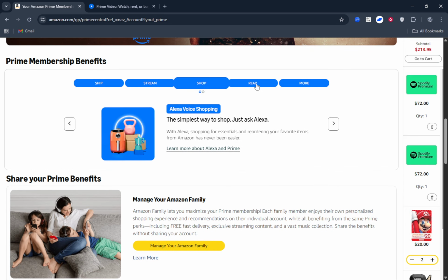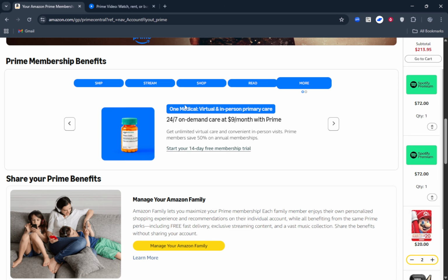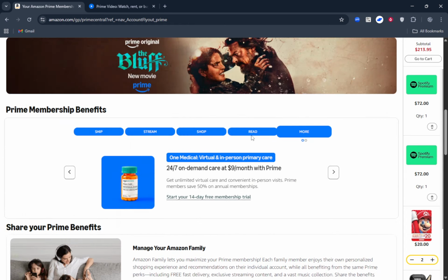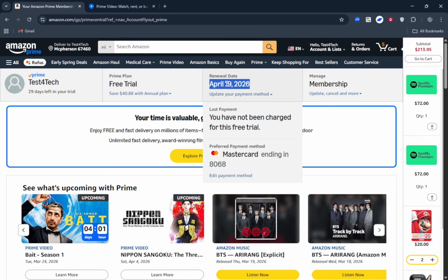A few important tips. Even though it's free, you must enter a valid payment method to start. You won't be charged during the trial unless you continue after it ends. Prime memberships auto-renew, which means that when your 30 days are up, your trial converts to a paid plan based on the monthly or yearly option you chose. To avoid charges, cancel before the trial ends.